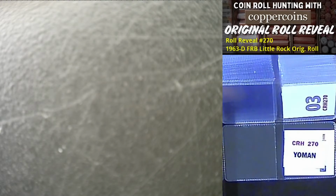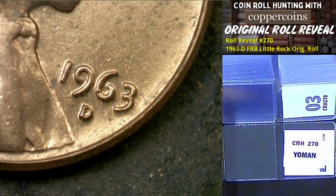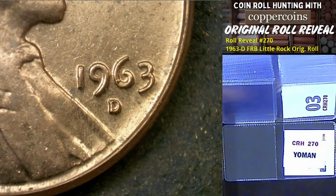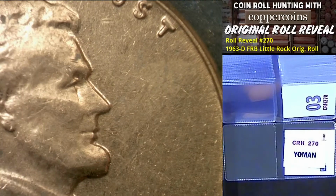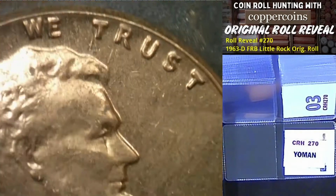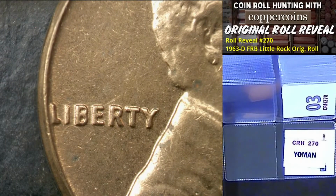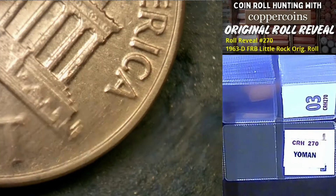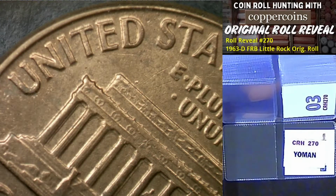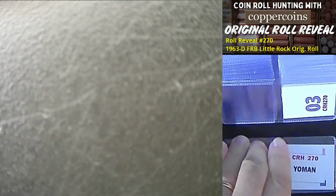Coin number two. Coin number two goes to Yeoman. Let's see what we got. I don't really see anything on the mint mark. No doubled I. Nothing on Liberty. Let's flip it over and take a look at the reverse. Nothing there. Okay.